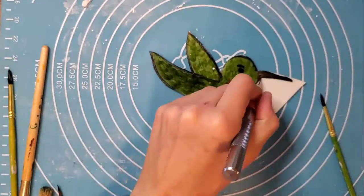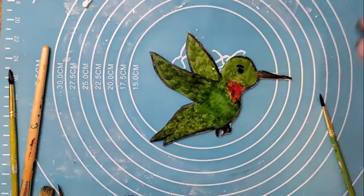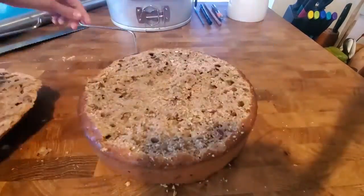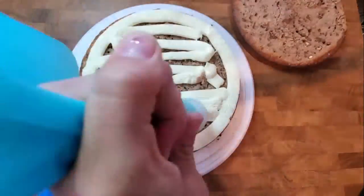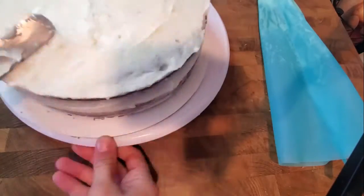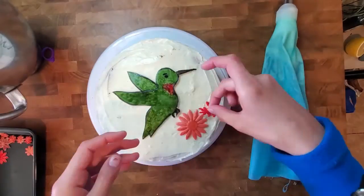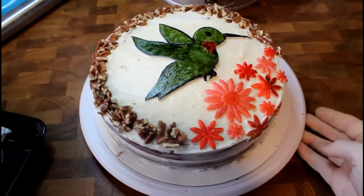Once you've painted your hummingbird, whatever color or decorations that you like, then you can assemble your cake. To assemble your cake, first cut the dome off the top of any of your cakes, and then cut your cakes in half. Ice each layer and then the top, leaving the sides of the cake fairly bare. Decorate the top with a fondant hummingbird, your fondant flowers if you wish to make them, and sprinkle the edges with pecans. And then enjoy your cake.